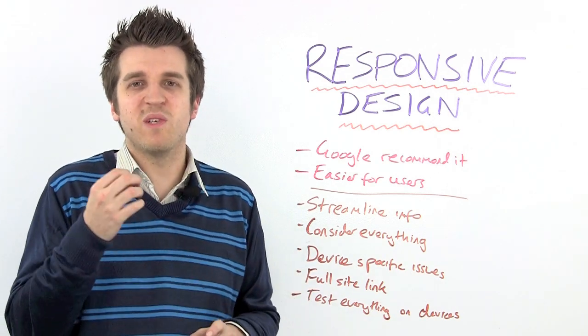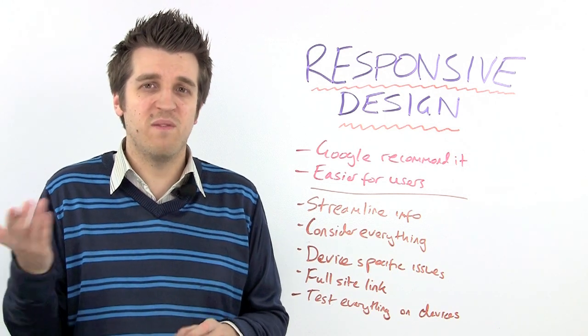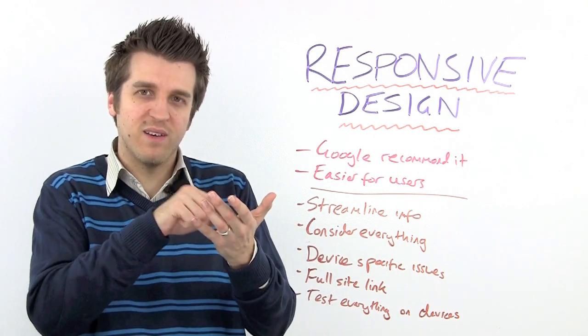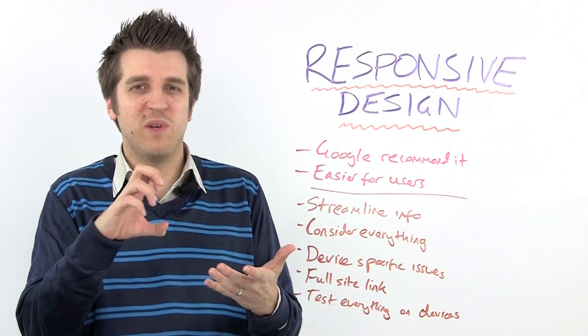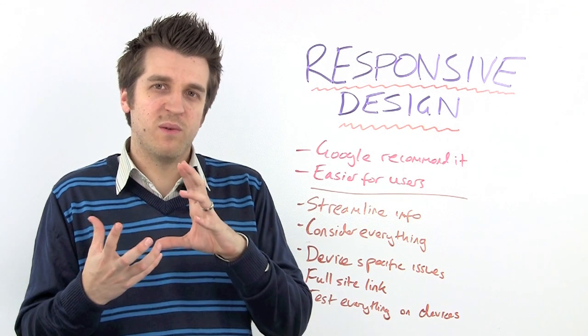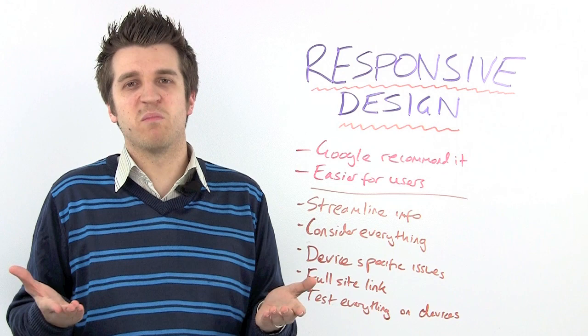Is it going to be just as easy to complete an order on a mobile as it is on a desktop? In fact, I'd probably say it should be easier on a mobile because you've got to click all the fields in one by one on a tiny little keypad. So really that should be even simpler than the desktop experience. So just be careful, and consider that this is more than just a text resizing project.